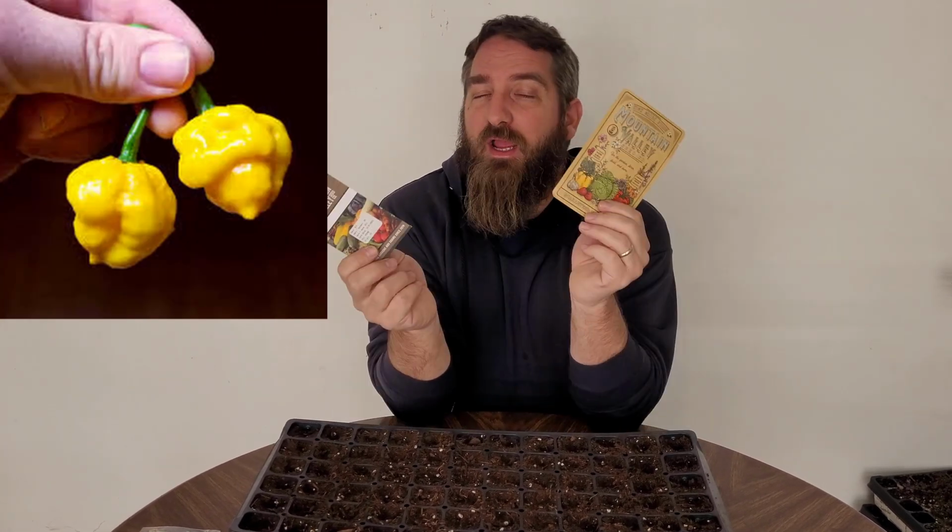Here I have 2 packets from True Leaf Market, and one of them is the orange Scotch bonnet and one of them is the yellow Scotch bonnet. And I've heard good things about both of these super hot peppers. We're going to give both of these guys a try right here.